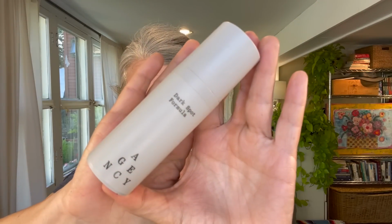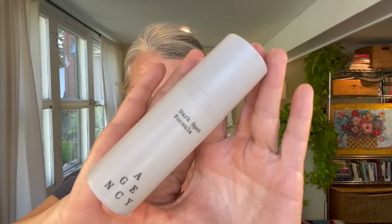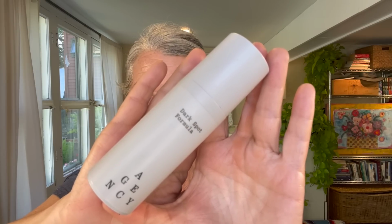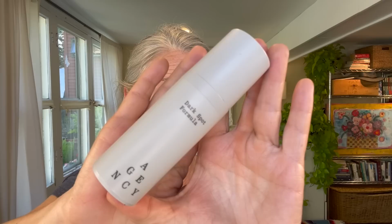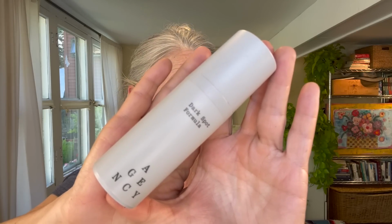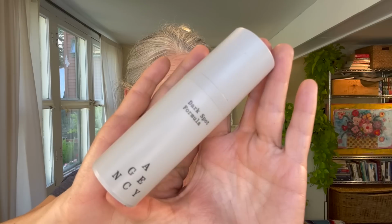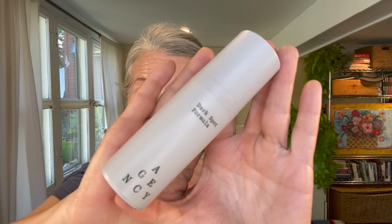So my current dark spot formula contains 10% azelaic acid, and I'm going to link a video by Dr. Shireen Idris where she talks about the many, many benefits of azelaic acid. It also contains 4% kojic acid to brighten and even the skin tone, 1% resveratrol, antioxidant to smooth, firm, and brighten the skin, and 2% green tea, which we know has potent antioxidant and anti-inflammatory properties.